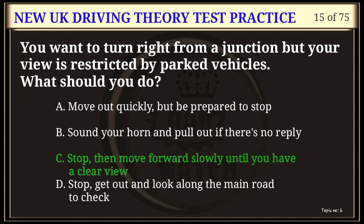If you want to turn right from a junction and your view is restricted, stop. Ease forward until you can see.